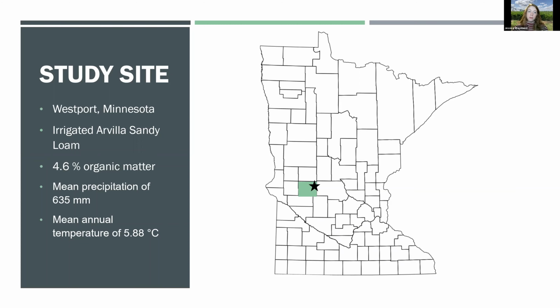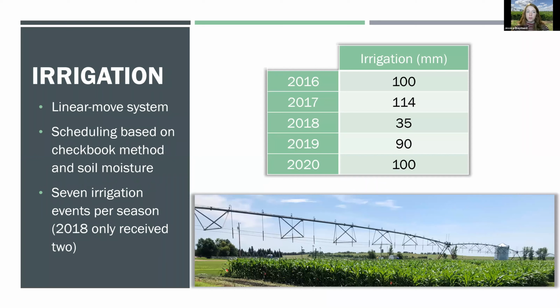And the mean precipitation was 635 millimeters, and the mean annual temperature was 5.8 degrees Celsius. Irrigation was applied with the linear move system, and scheduling was done based on the checkbook method. And the soil moisture was also monitored to ensure that the checkbook method wasn't over-applying or under-applying the irrigation. And typically we had 7 irrigation events per season. And in 2018, due to adequate moisture throughout the season, we only had to apply it twice during the season.